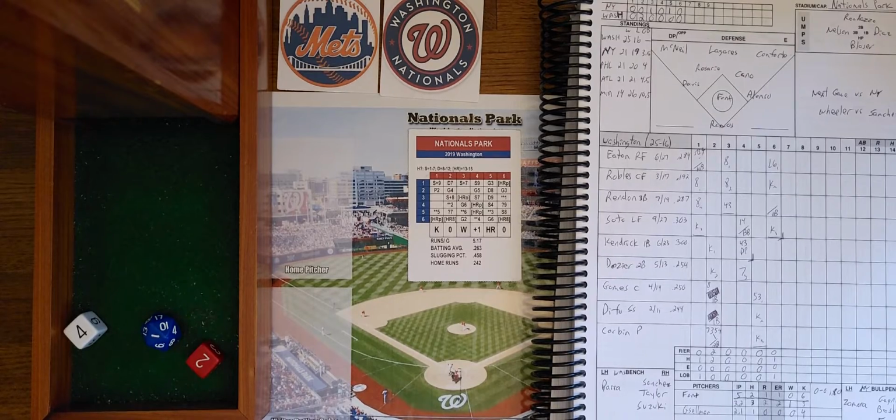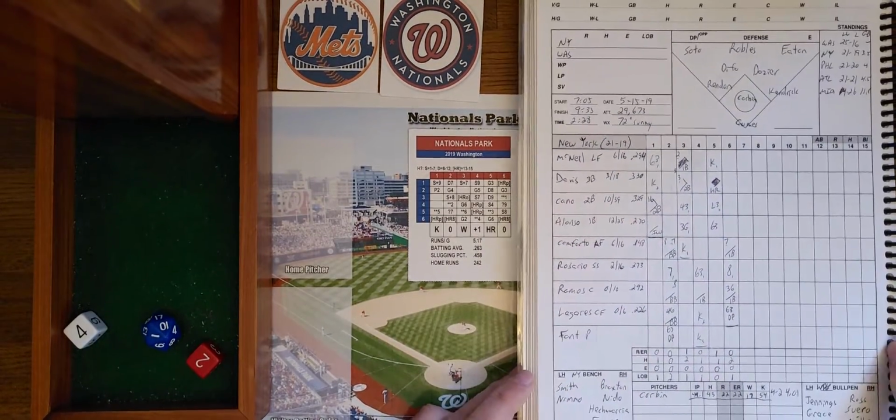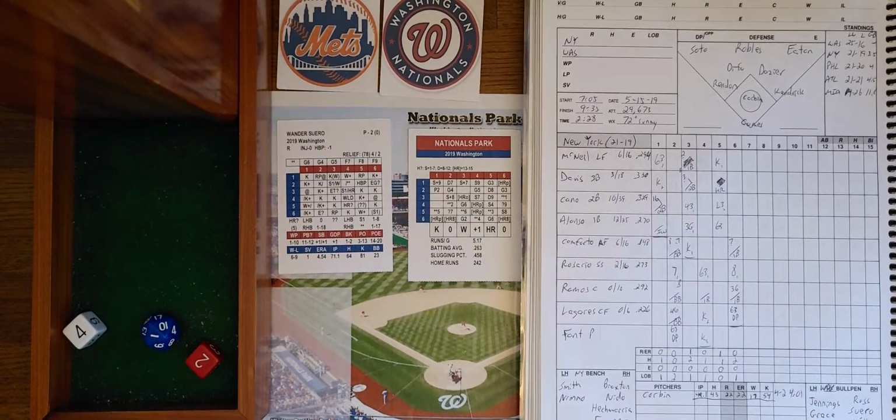So Corbin now, the question is, do you have Corbin come back out? He is tired. The Mets do have the leadoff batter being the pinch hitter for the pitcher, so the Nationals have to declare if they're going to bring in a new pitcher, so that way the Mets can determine what pinch hitter to bring in. So it looks like the Nationals will be going to Wander Suero out of the bullpen, and that's going to do it for Corbin.